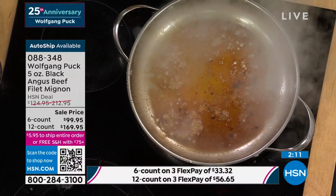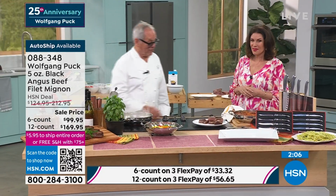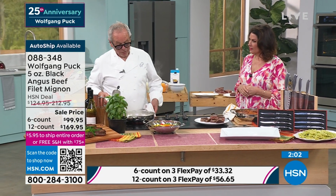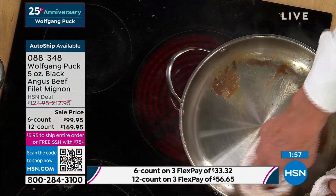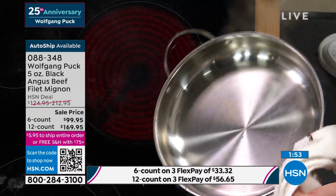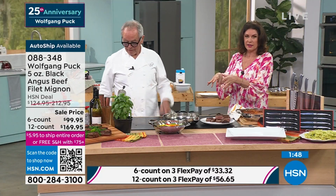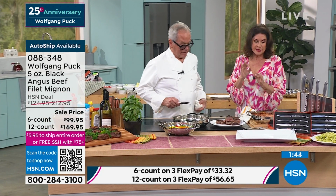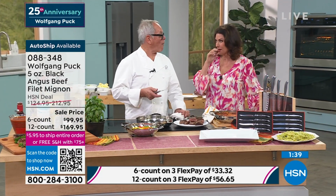I mean, it's crazy. I like to cook, but I hate to clean up. And this is really the best way for me to clean up. Just wipe it out. How can you go wrong with that? Look at that. That's amazing, especially when you consider the steaks. And when you look at the way that stainless steel cooks, do not forget about our incredible 11-piece stainless steel cookware set. The prices today are really celebrating 25 years of Wolfgang Puck here at HSN. I know you can't stop eating it.